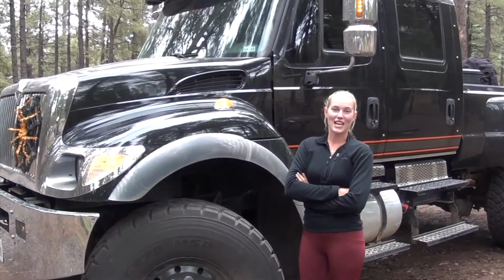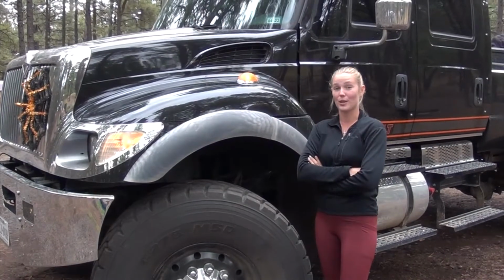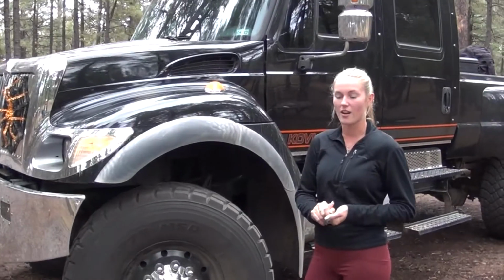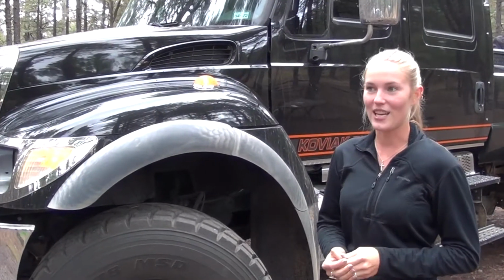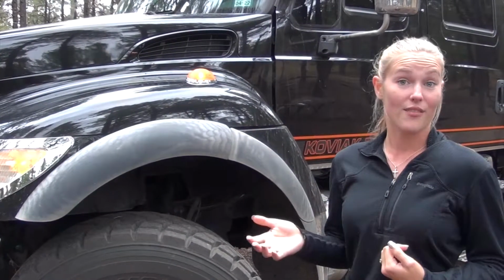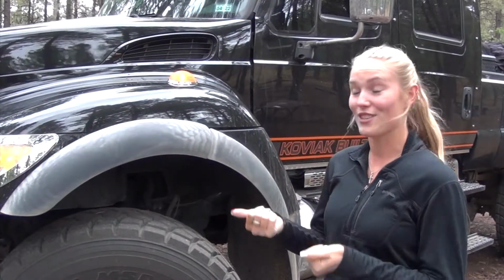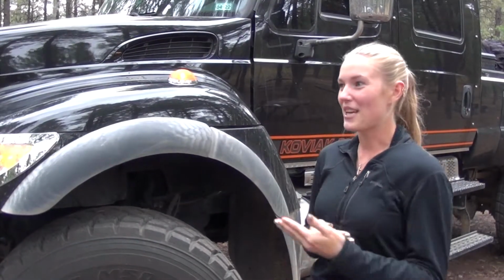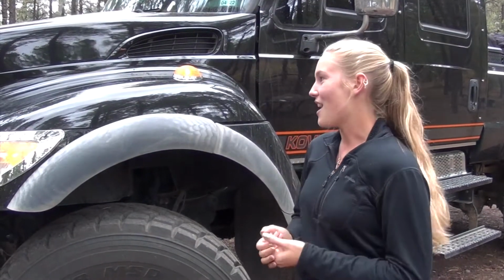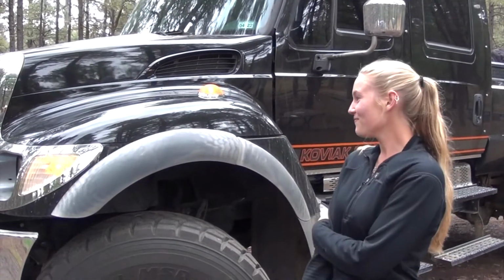This is an International CXT, and CXT stands for Commercial Extreme Truck, and it is a 2006. My husband and I are custom home builders in Texas, so we needed something for ourselves personally that could handle what we do to make a living. And we haul everything, we move anything, and this can do all of that. But we also wanted something that, if we wanted to eventually take a year off and travel, would also not have any limitations. Well, it seems like it checks all the boxes.